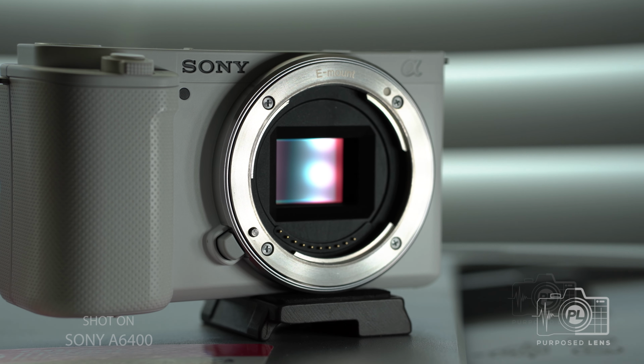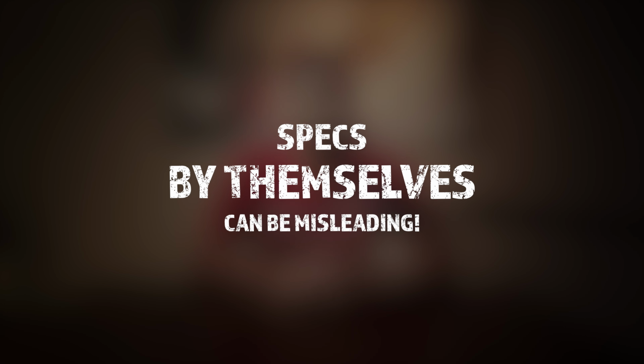But how does this really play out in the real world? Now more than likely here on YouTube, you can't see the difference and you would more than likely just be guessing. And this is why specs by themselves can be misleading. Now, although specs have some value, they don't always impact the actual video you'll get out of your camera.